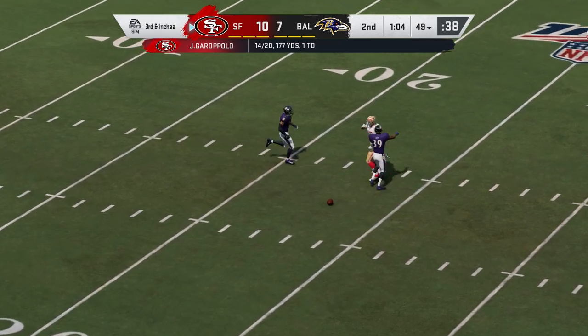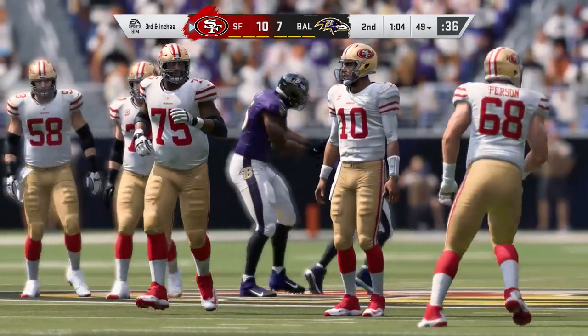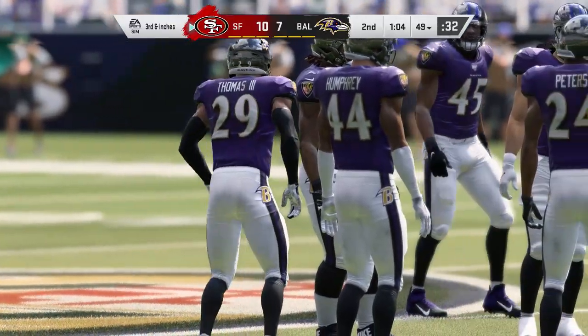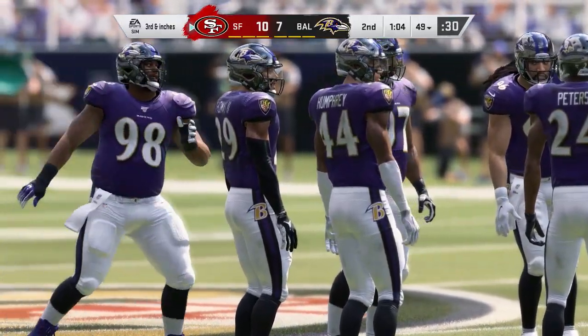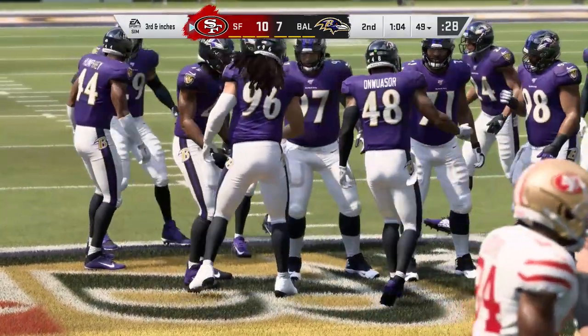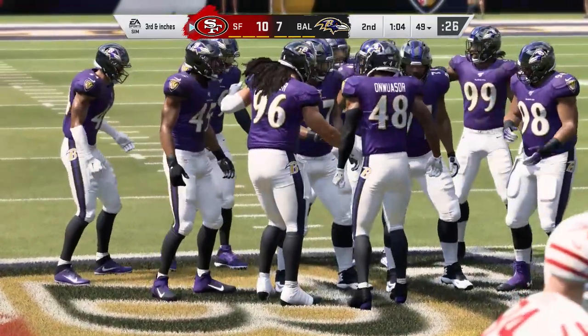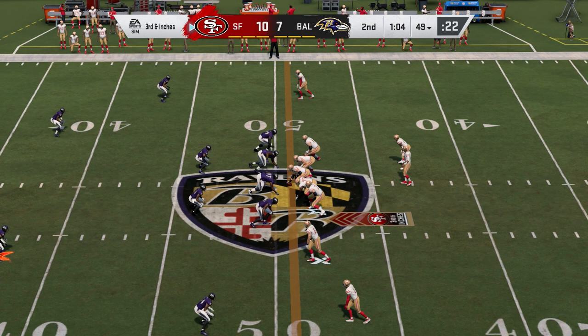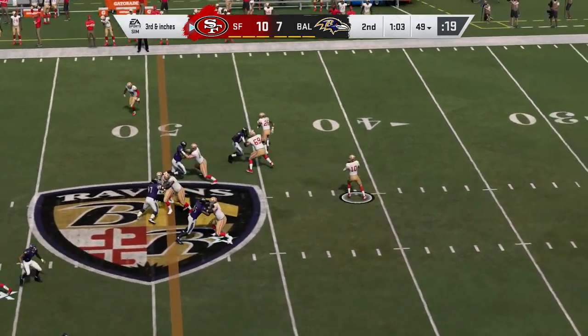They try to throw on second down, but this one is incomplete. He was hoping to get that one to Tevin Coleman in space. And it's third down. Well, touch and timing are critical for those types of throws. He put a lot of zip on that one. Needed just a little bit more finesse trying to get it to his back. An incomplete pass on second down leads us to third and inches.